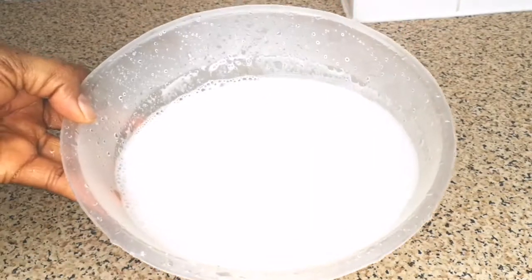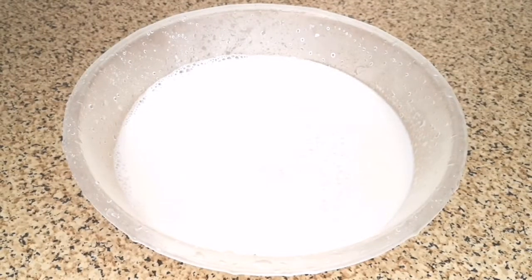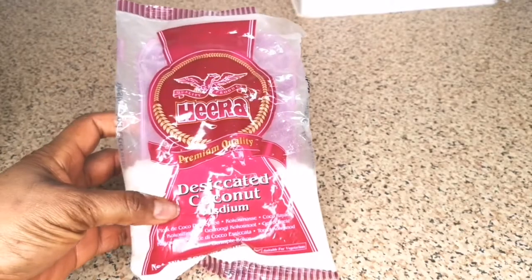This is the finished result. This is what the coconut milk is looking like. Very easy to make. Step 1 or method 1. So let's move on to method 2.